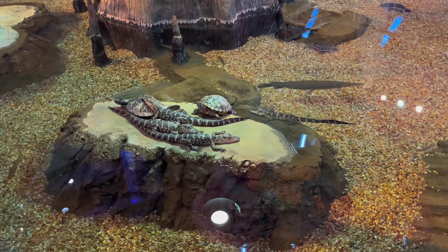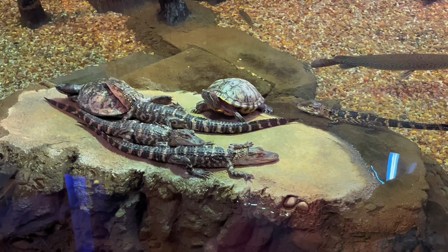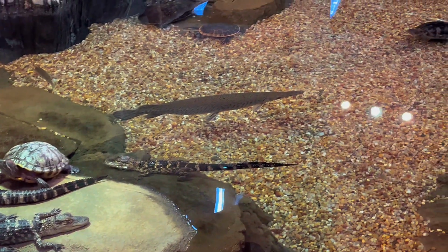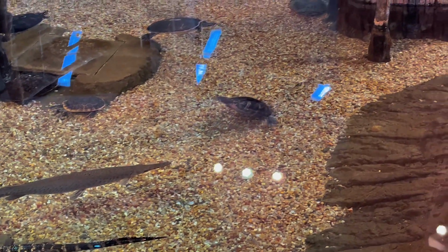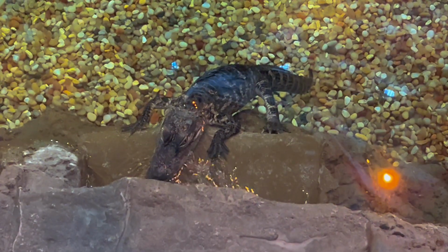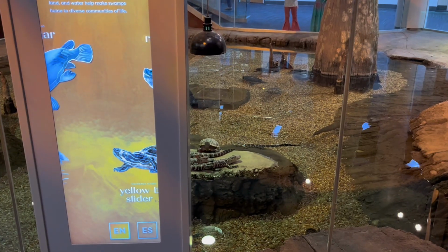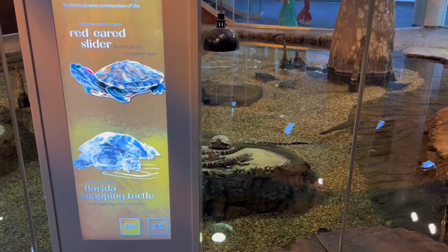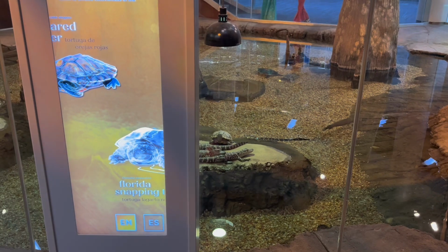The trees are coming out of a baby alligator, turtle, and fish enclosure. There are 3 different types of turtles in here and 2 different types of fish. I was really excited to see an alligator gar. This alligator was just sticking his face in the waterfall. It was really cute. And they had this touch screen where you could scroll through the different types of animals and switch between English and Español.